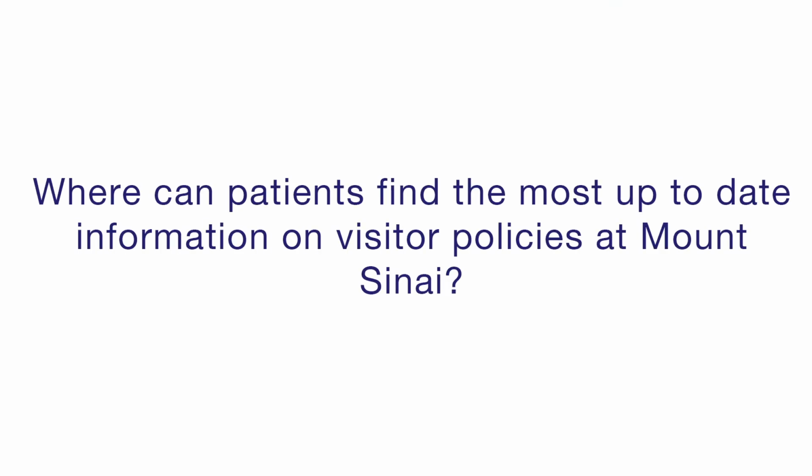Yes, the visitor policies for Mount Sinai can be easily found on the website. You want to go to mountsinai.org/about/COVID-19. These policies are updated every day and are fully compliant with New York State regulations, which, as you know, are changing all the time. So I would encourage anybody who is interested in knowing what the latest policies are at Mount Sinai, which again change quite frequently, to visit that website, which is updated very frequently.